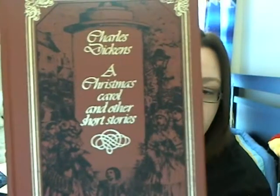A couple more hardcovers. I just mentioned that I am looking to grow my Charles Dickens collection, and this one was a perfect addition because, as I said before, I really loved it as a kid, and I'm really glad that I have it now. It is A Christmas Carol, and it has other short stories in there as well. It has other things in there like Mugby Junction, Mrs. Lirriper's Lodgings, and all the different little short stories that go in it. It may not be super duper old published wise, but I'm still very glad to have it in my little collection.